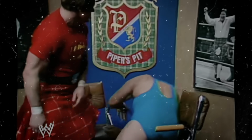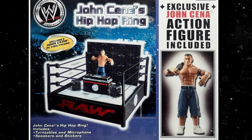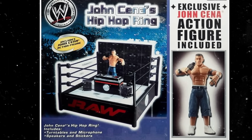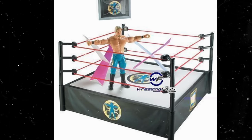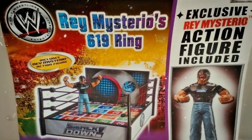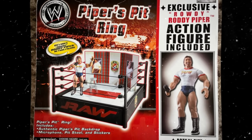In the mid-2000s, Jakks would experiment with themed playsets based on specific superstars. 2005 brought us some of the most wild playsets yet. John Cena's hip-hop ring, a Cena-branded ring complete with turntables and urban-themed accessories. Chris Jericho's highlight reel, a full talk show playset designed for promo battles. Rey Mysterio's 619 ring, featuring a customized ring with high-flying elements. Piper's Pit ring, bringing Rowdy Roddy Piper's legendary segment to life.